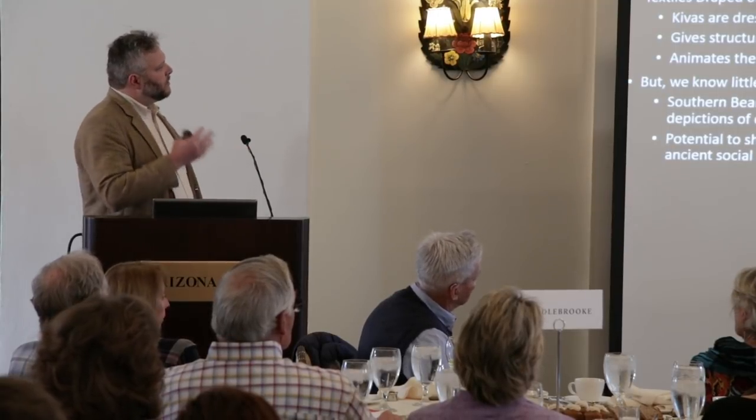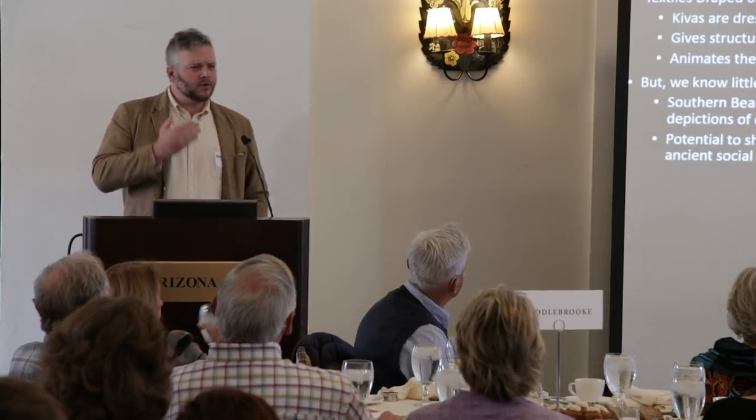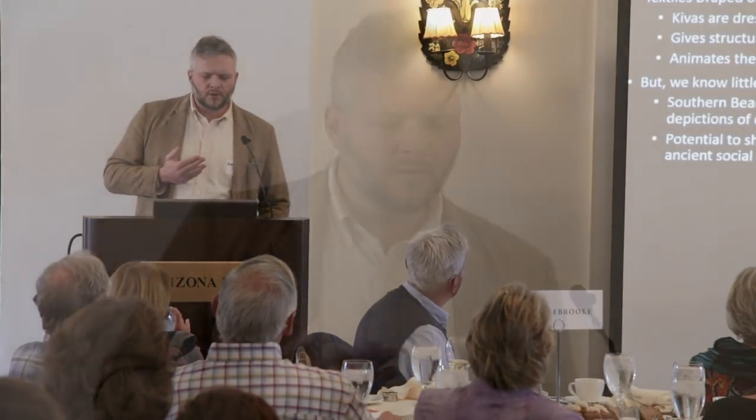So basically what we should take out of this is that textiles can be used, and were used, by ancestral Pueblo people to dress their structures. And what this does is it gives those structures identities. It describes a certain kind of animacy to them.